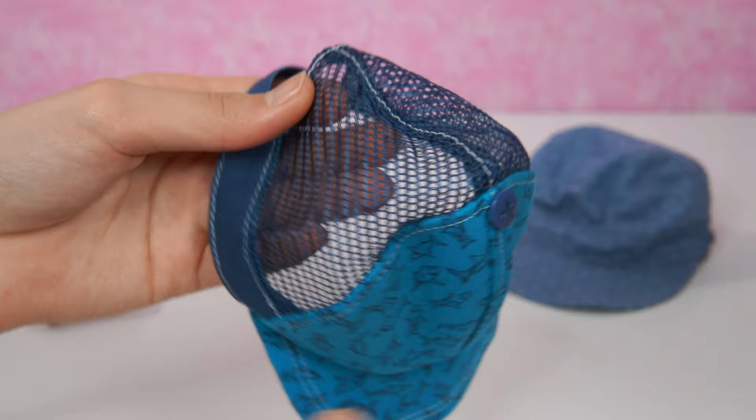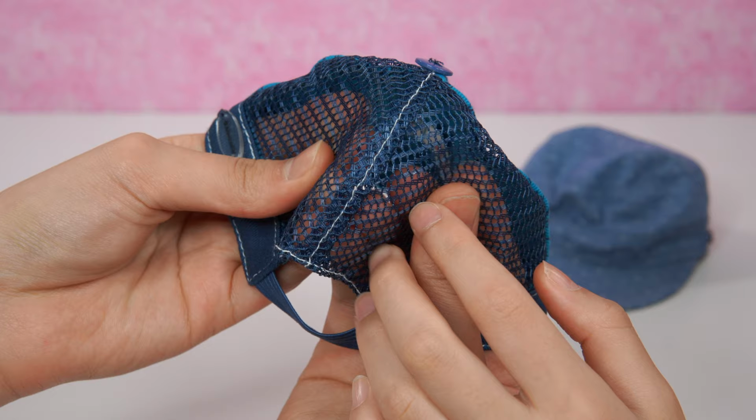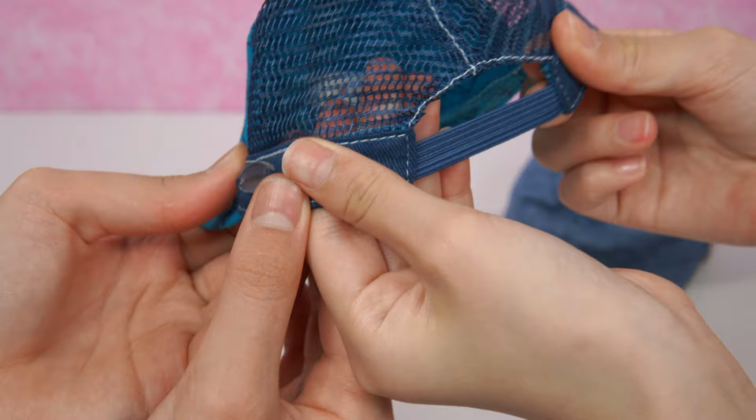Look over here at the mesh. Ooh. You see my hands. This mesh feels a little hard and soft and funny. And then we have the American Girl logo. And then we have an elastic. That elastic is navy blue too.